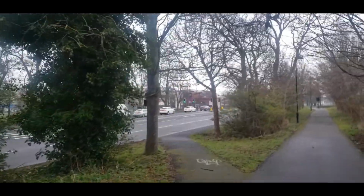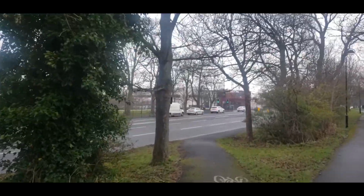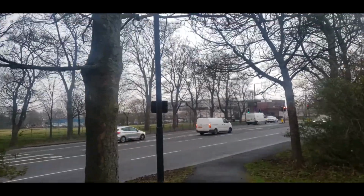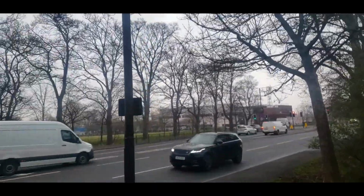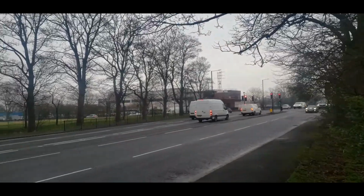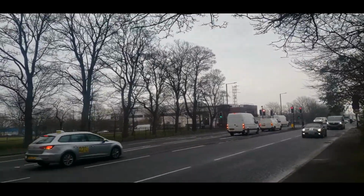If you look straight in front of you, where them lights are, I'll probably get a little bit closer. It's the BBC Newcastle Studios, just where them white vans are passing.